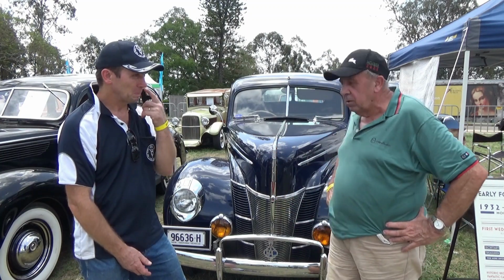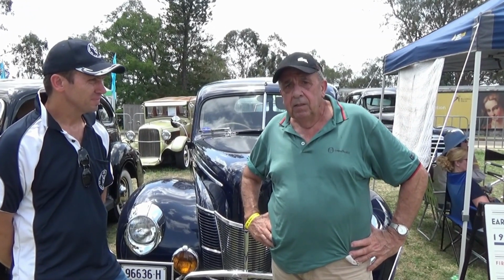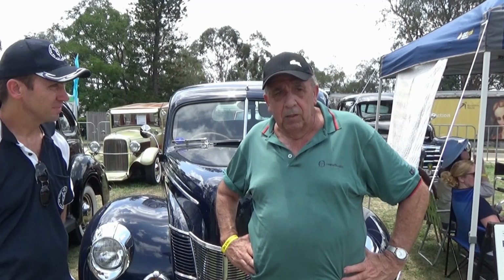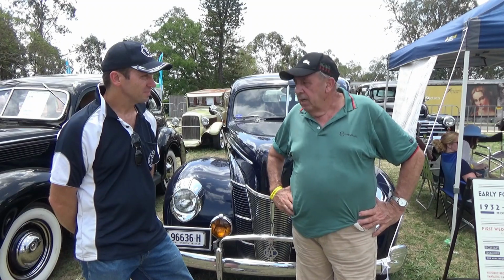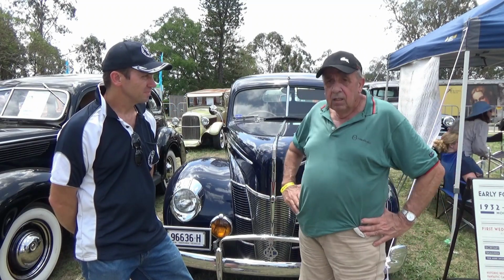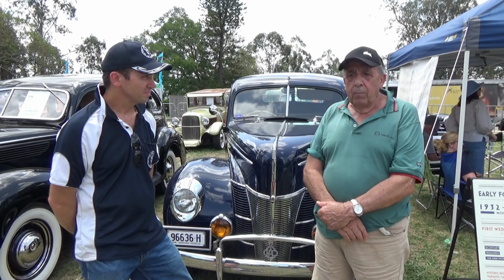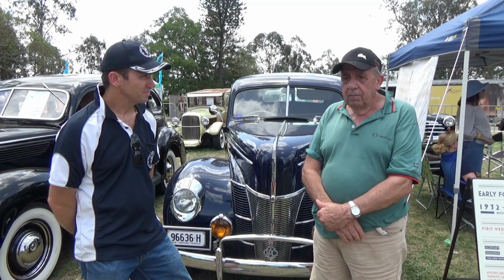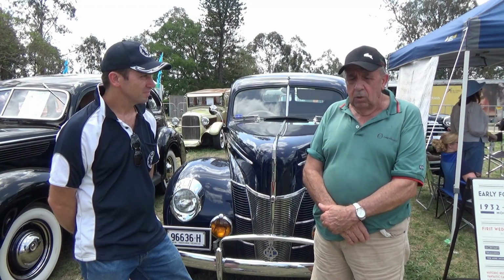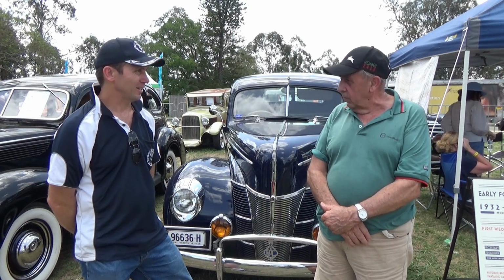Peter decided to convert it to right-hand drive, which was the law in them days, and he also done a full body off resto with only 20,000 miles on it, and that's the finished product, what you see. Peter had it for 20 odd years, won many awards, many shows in Victoria. I've only had it a little while, like 12 months, and it's been to 4 shows and won 9 trophies so far.